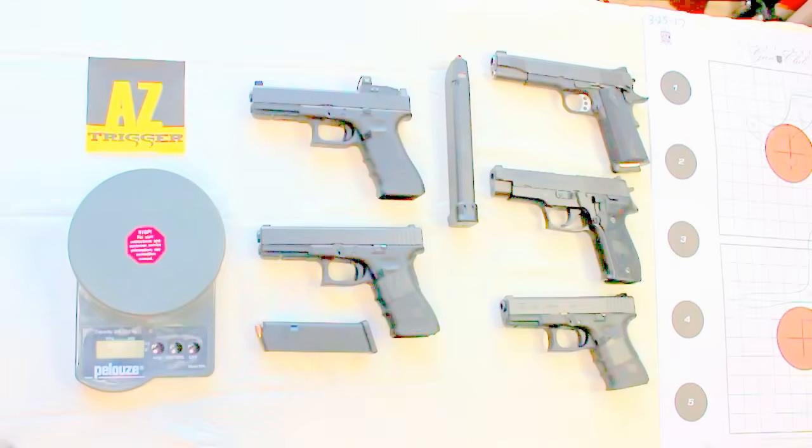Which takes me to the utility of the pistol. What's it good for? This is, in my opinion, compared to everything that's out there, everything I've fired and the people I've worked with, as of today, the perfect combat pistol. It is great for home defense. It is highly reliable. This is a crate truck gun. I know people that throw these in their glove compartments.